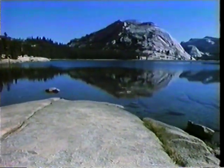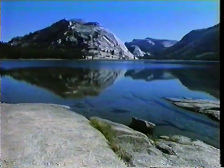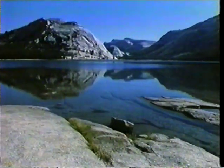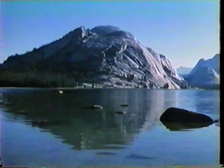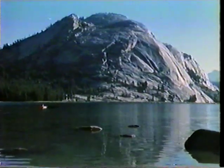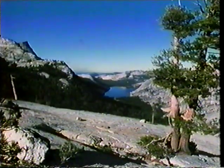Tenaya lies to the west of Tuolumne Meadows, portal to the backcountry. Climbers love this area. A climb on stately Pleasure Dome, which rises above the banks of Tenaya Lake, helps accustom the climber to Yosemite's unique granite and offers spectacular views.